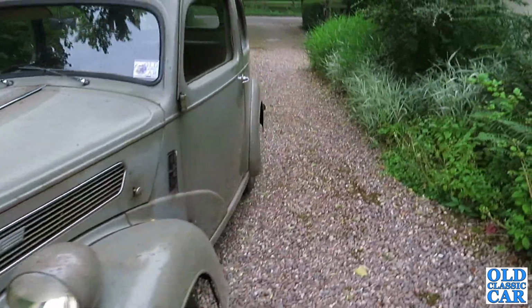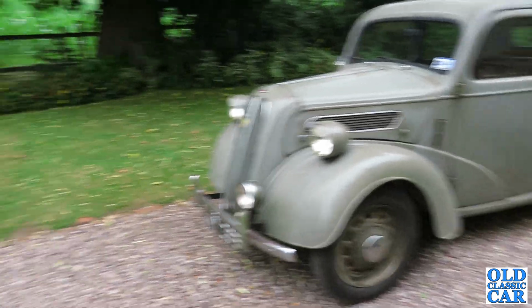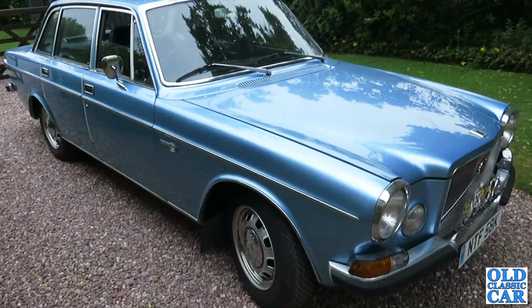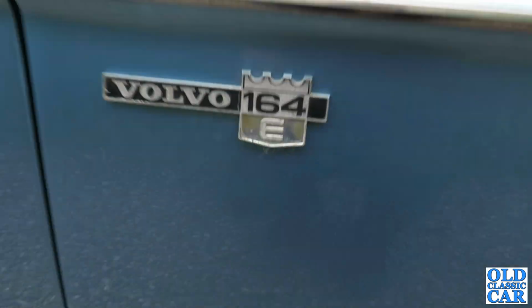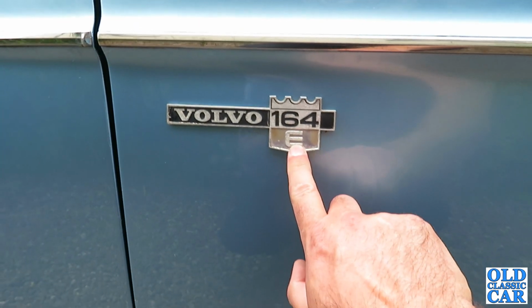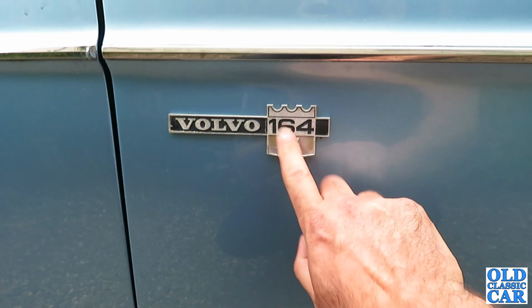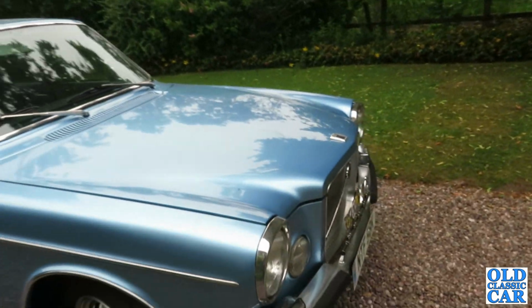So that can only mean one thing: the new arrival is a Volvo 164, or to be precise, Volvo 164E. That means fuel injection. This is a fuel injected 3-litre Volvo 164 saloon of 1972.